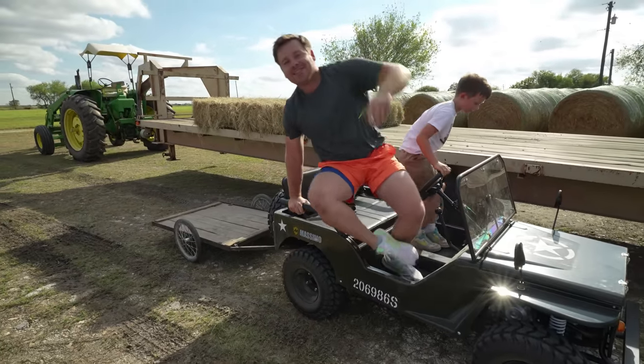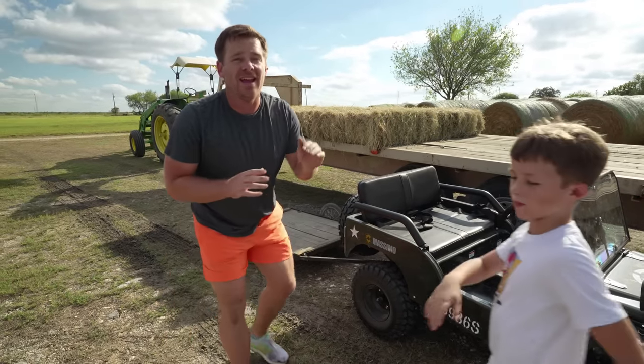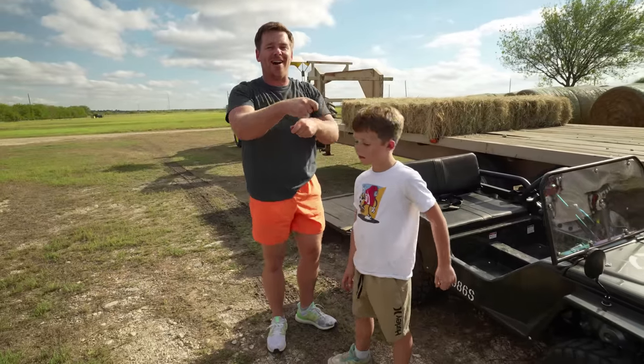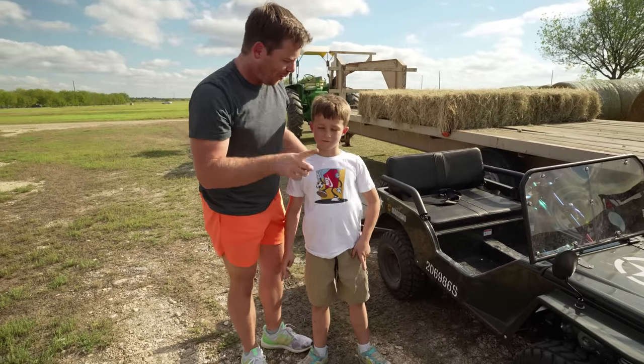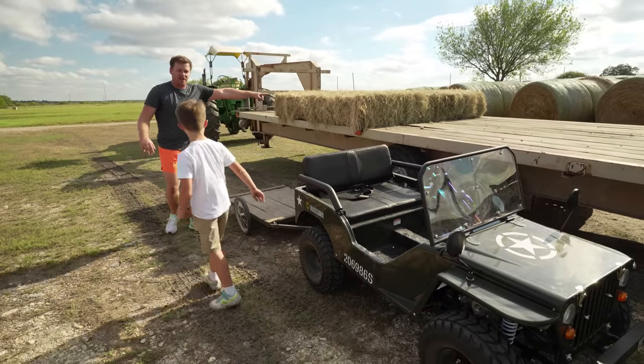Great job, Hudson. So now that we've made it to our tractor, we're gonna try and load up the hay all the way into the air. Oh my goodness. Strap it down and see if the Jeep can pull it. You think it can? Yeah, totally. 100%. Can you start pushing off some hay bales for me?